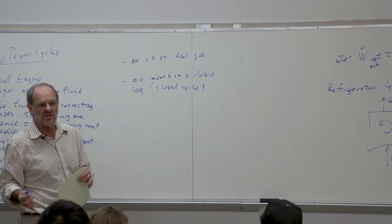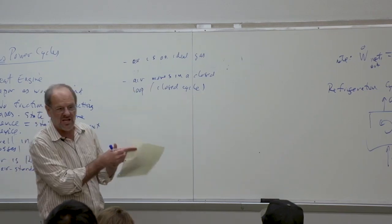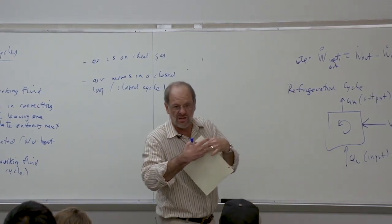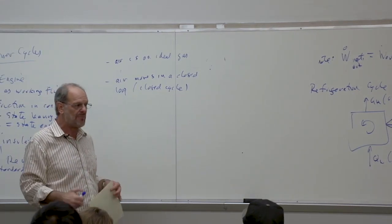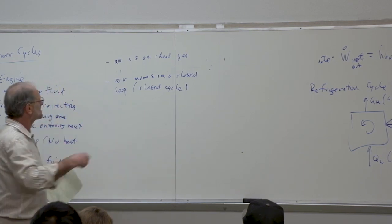Now, even in an internal combustion engine, it's not really a closed cycle, is it? We take fresh air in through the intake valves of the engine. We compress it by the action of the piston. We burn it as the spark plug ignites the mixture. Work is done. And then we open the exhaust valve and we expel the exhaust gases. That's what's really happening, but not in this class. Not in your first class in thermo, at least your first class dealing with cycles.